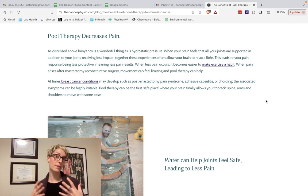As all your body is being hugged nicely, the brain interprets that as safe. And when the brain is feeling safe, it's less likely to protect you and therefore create pain. So the water and pool therapy is a really great environment for patients to often just feel better. They find themselves moving with a little bit more ease and feeling a lot less pain than they would on land. That's a really awesome side effect of pool therapy.